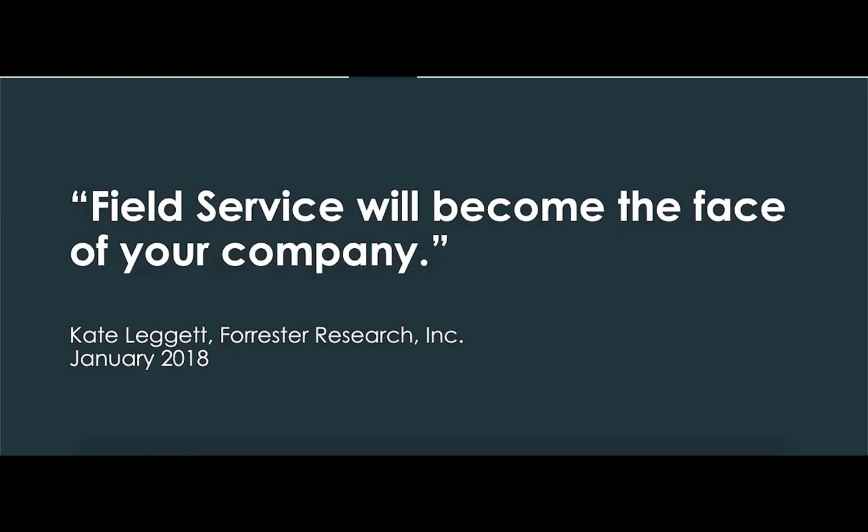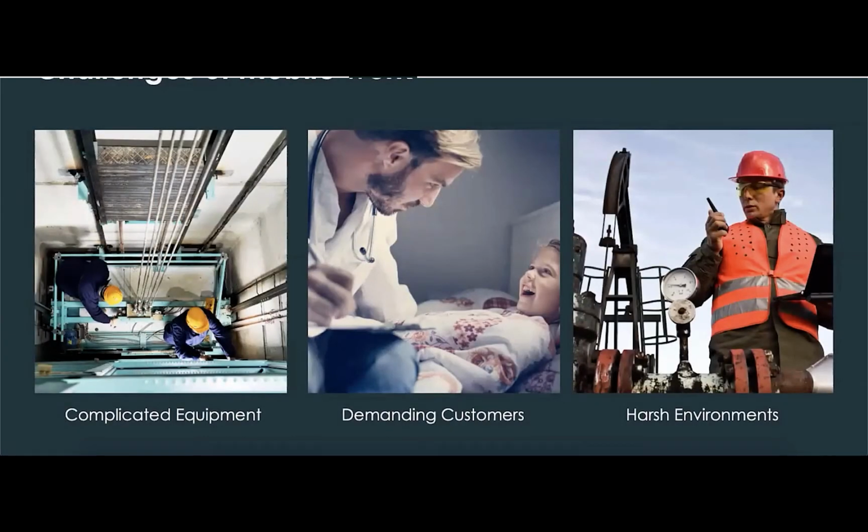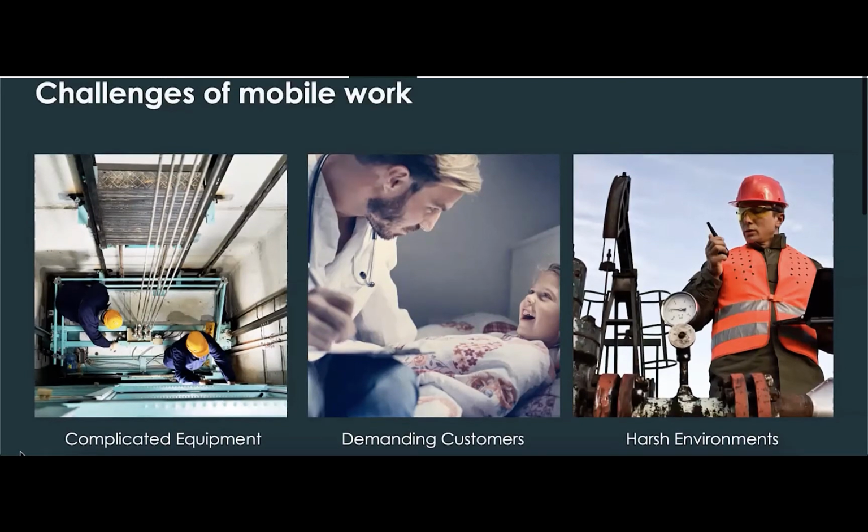And some of the challenges they face representing your brand, they're working on complicated equipment in challenging conditions, in harsh environments with demanding customers. All sorts of different equipment that's involved in field service depending on your industry. You could be working on MRI machines, could be working on elevators, all sorts of possibilities there, and equipment is getting more complicated and more technology focused by the day.